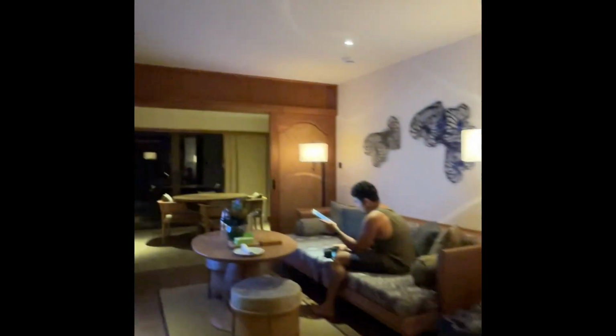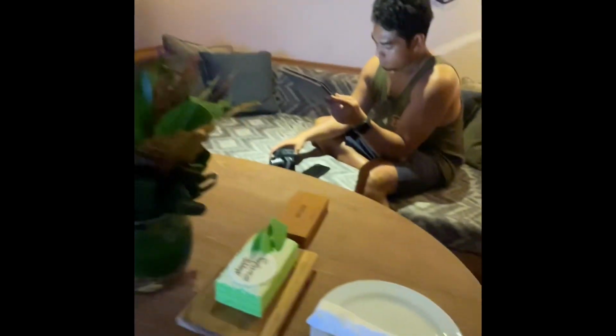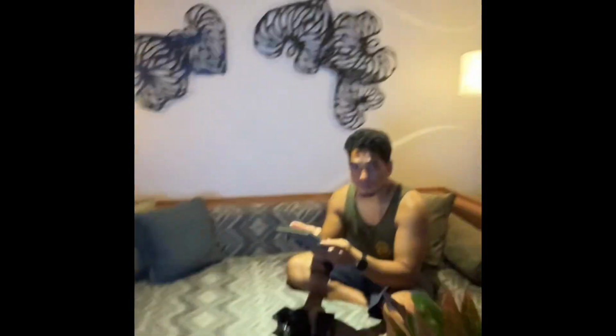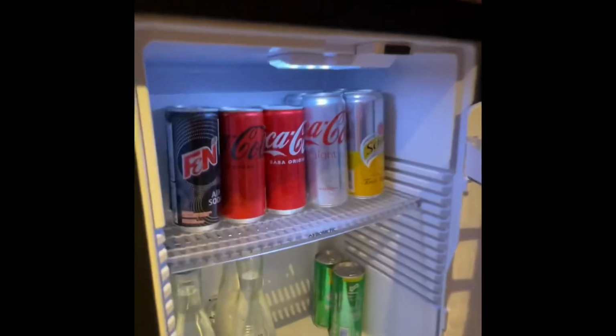This is our living room with a TV. Plus the cake. So here is the ref, with the mini bar, but this one is not complimentary. This one is not. What else?